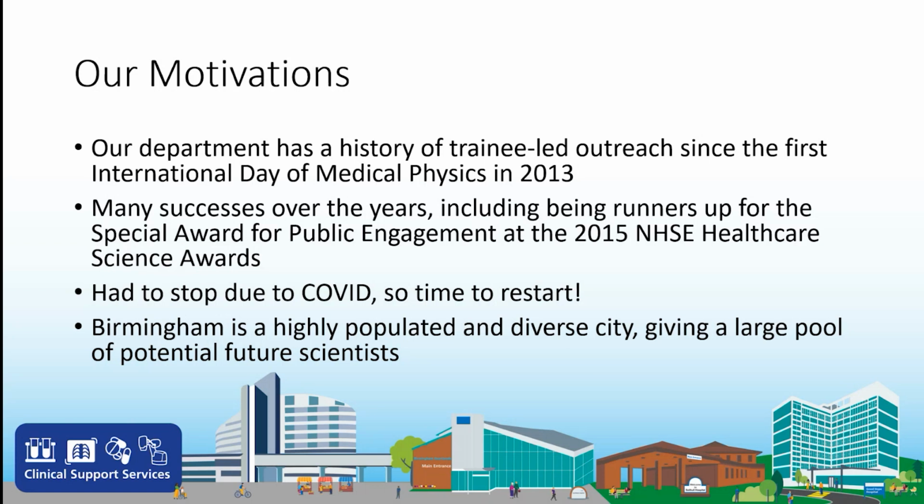It's also helpful for us that being a large centre, we had at the time 8 medical physics trainees at different stages of the STP, and that gives us a wide pool of people that we can call on to help with this. But we also have trainee technologists, we also have registered clinical scientists and qualified staff who like to get involved in outreach as well. So we don't have to isolate it to trainees. It was just helpful to do it on this occasion.